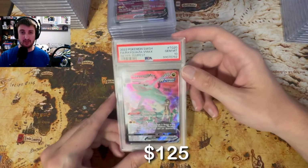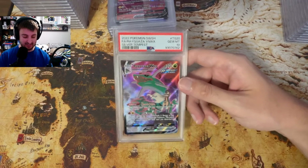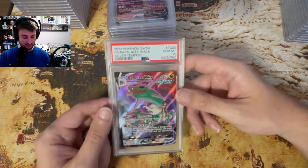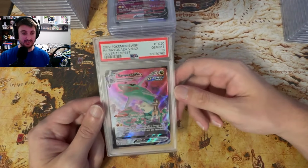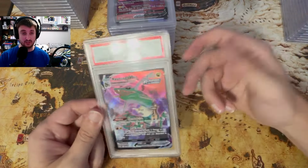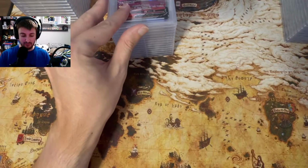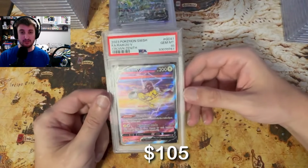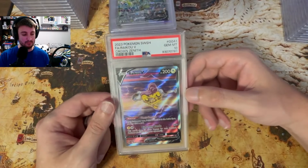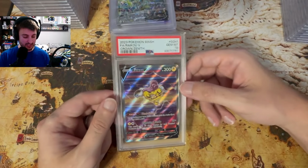Rayquaza VMAX. Rayquaza is not my favorite Pokemon, but he is a fan favorite, so I'll probably be selling this. Trainer Gallery has been kind of going crazy recently, but they've retraced a little bit. We'll see if that translates to the PSA 10s selling any better or not. Sales have really been slow so far this summer. I think people are just out having fun, not buying Pokemon cards. So it's a little bit of a slow time here, as I'll mention at the end.